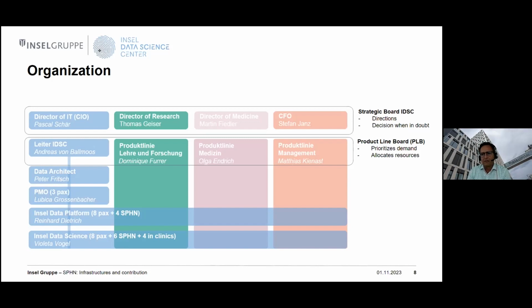So they give the strategic directions for us, and they are there for us if we have some doubtful questions. That strategic board meets once every quarter, like every 3 months. And that is our possibility to get general guidelines on where to go with the IDSC. On a more tactical level, we have the so-called product line board, which consists of myself and the 3 product lines that I mentioned briefly before.